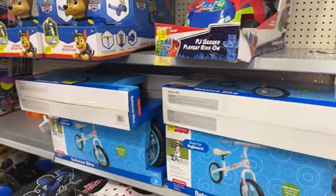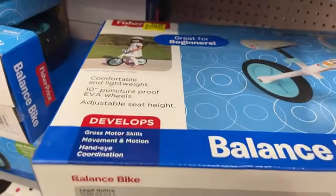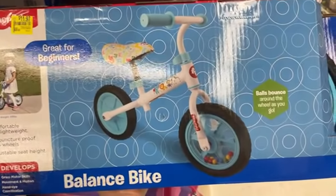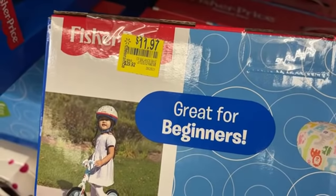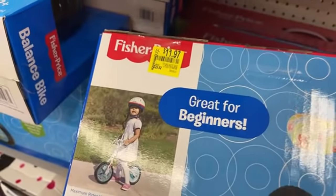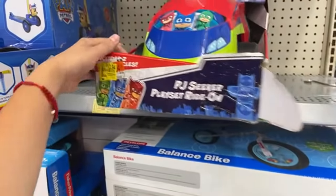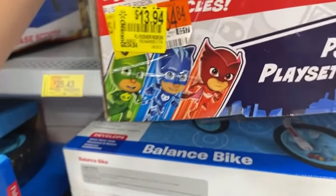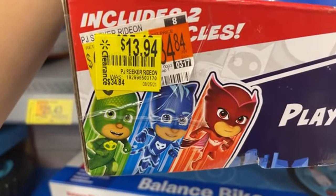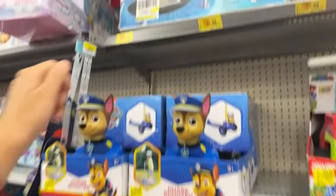Let's see. Okay, here we are. So, guys, the balance bikes are ringing up at only $11.97. Look. $11.97 already, and these were marked yesterday. I think an employee was marking them yesterday, and that's how they took the other ride-ons. I noticed it last night while going through my phone. Yeah, guys, they're gone. They had two of the Tiggers, and they're gone.